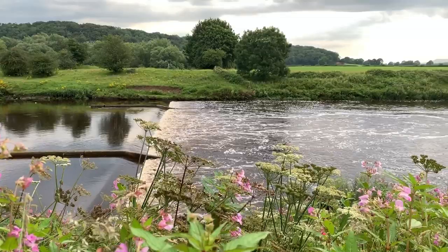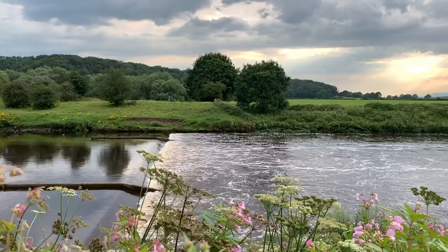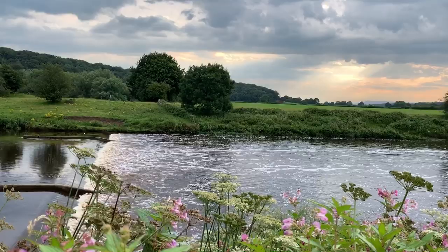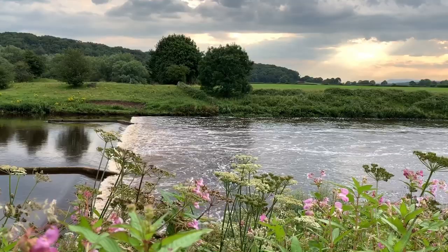Now, providing it doesn't rain anymore and this river continues to drop at the rate it's been dropping, tonight will be absolutely perfect for all species, not just the barbel. But these fish are going to be hungry. There is some thunderstorms that are forecast. So that's this afternoon. Now, providing it doesn't rain too heavily, it should just stop the river from dropping off any further and just level out, probably about what it is now, which is perfect.